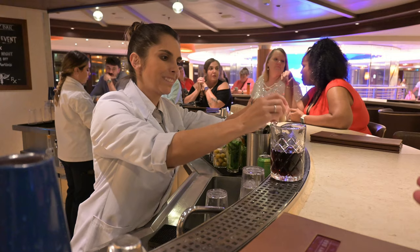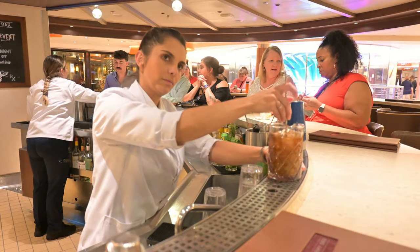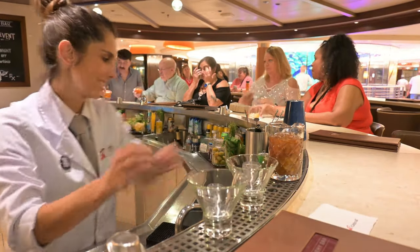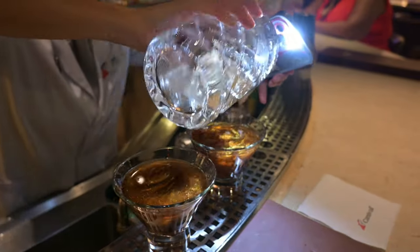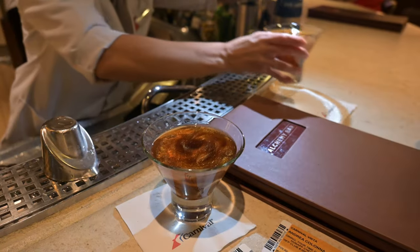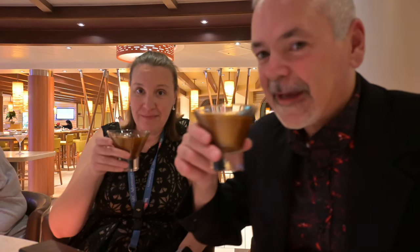Anna is making for us the Golden Galaxy, one of the best drinks ever at Fortune Teller Bar, but we're at Alchemy Bar. Anything with Kahlua has to be good. Oh, look, that's it. Holy cow. Oh, look at it go. All right, cheers. We have the Golden Galaxy.